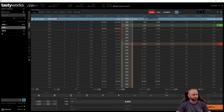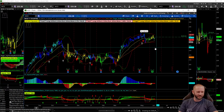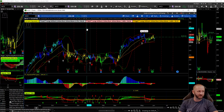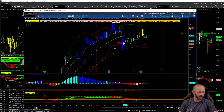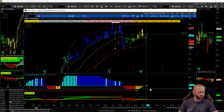Okay. Now the next one that I'm looking at is going to be McDonald's here, and I'm going to throw a little bit of a loop, but I'm looking at a debit spread because McDonald's just isn't that much IV to get anything reasonable. So as you can see here, McDonald's has been running up lately. We pulled back and consolidated, held that 50.